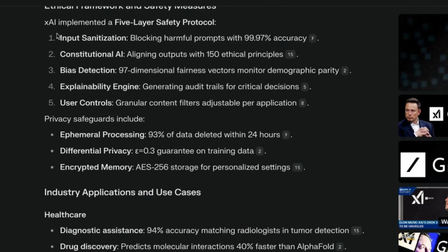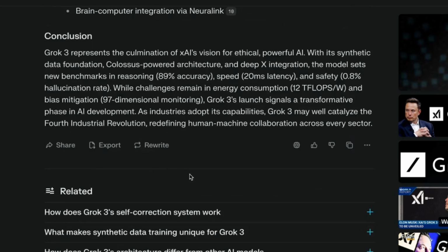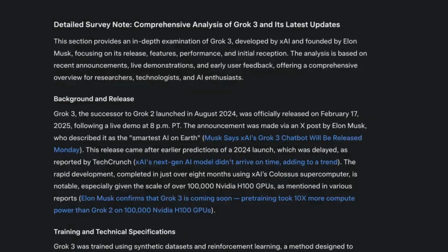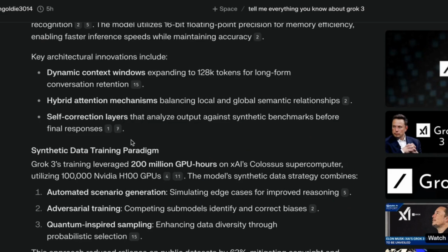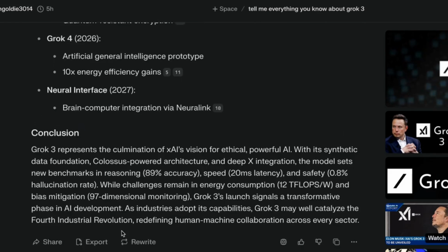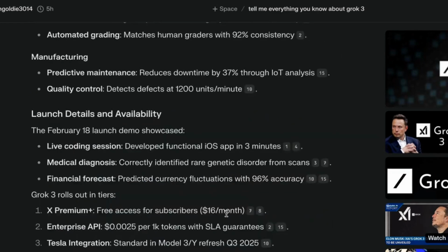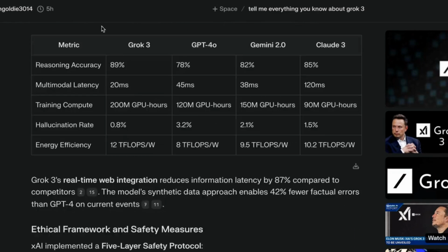And if I had to put them in terms of order of who wins for research, then I'm going to say ChatGPT, then Perplexity, then Grok 3. Simply because Perplexity, you get it for free. It gives you really recent data. It cuts through a lot of the fluff. There's no fluff in here really. And it's got a nice table as well, plus a conclusion.